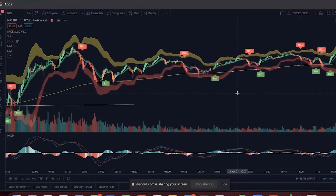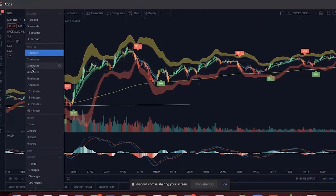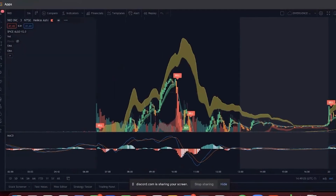The 3 minute chart would actually be a lot better for you. Like if you were to take this, right? Yeah, you'll probably get a play like this where it just runs all the way to the top, and then you'll get this sell signal, but you'll also get these little choppy signals in between. That's why we recommend the 3 minute chart. That's the one I prefer to take.